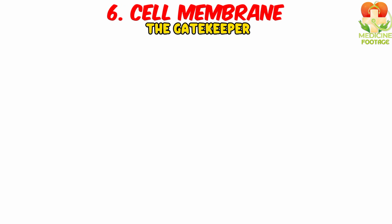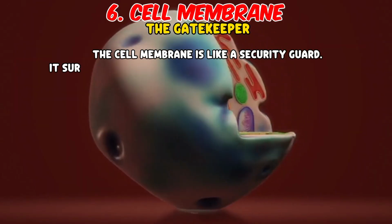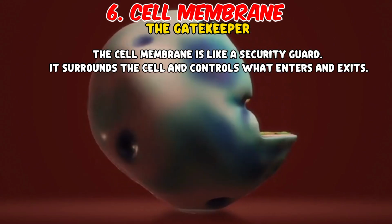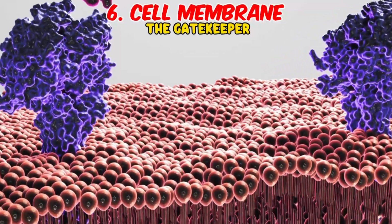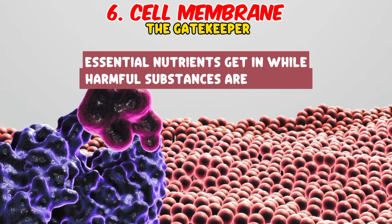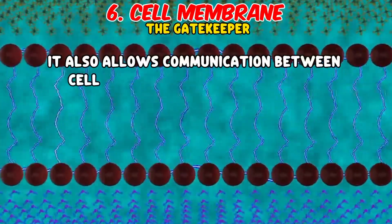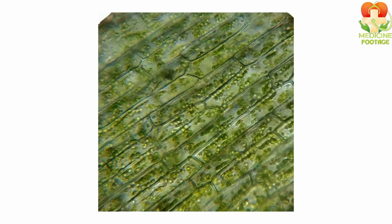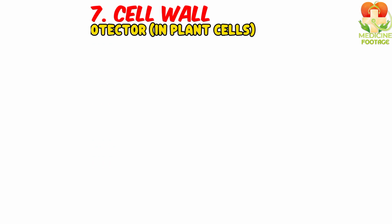6. Cell membrane, the gatekeeper. The cell membrane is like a security guard. It surrounds the cell and controls what enters and exits. Made of a lipid barrier, the membrane ensures that essential nutrients get in while harmful substances are kept out. It also allows communication between cells through specialized proteins. But for plant cells, there's an additional layer of protection. Let's move to the cell wall.